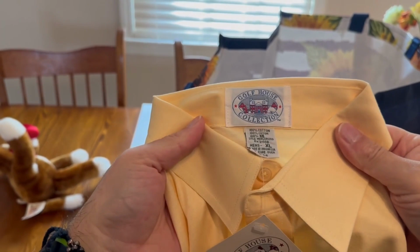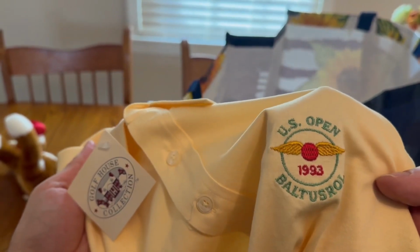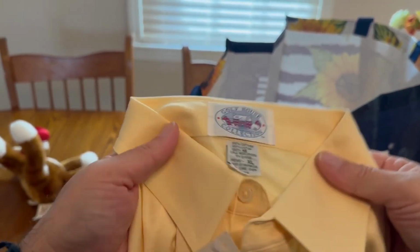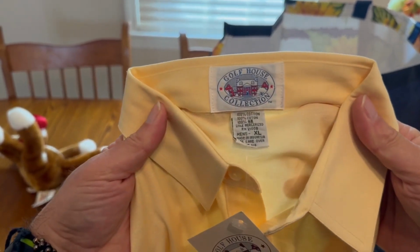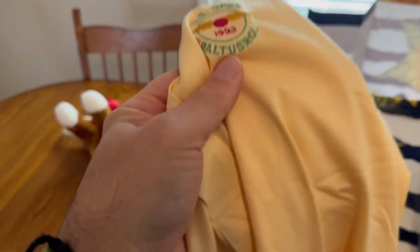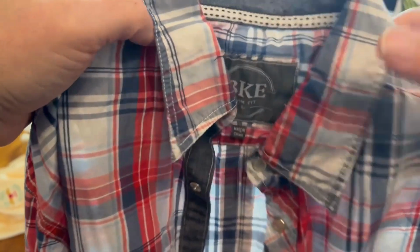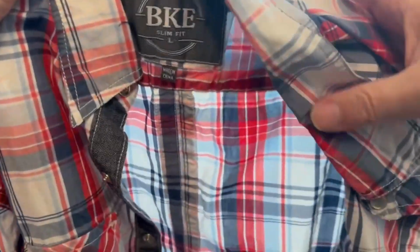Now, here I've got this yellow polo. It's Golf House Collection. It's got an embroidered U.S. Open 1993. So I'm gonna assume this is vintage, right? I looked up some comps. I didn't get this exact one, but I seen something similar going for $22. So we'll see. We'll do some more research, and of course, as I'm doing this video, I'll pop comps up on the screen and see what we can sell it for, and maybe by the time the video gets out, it's already sold, and I'll show you what I sold it for.